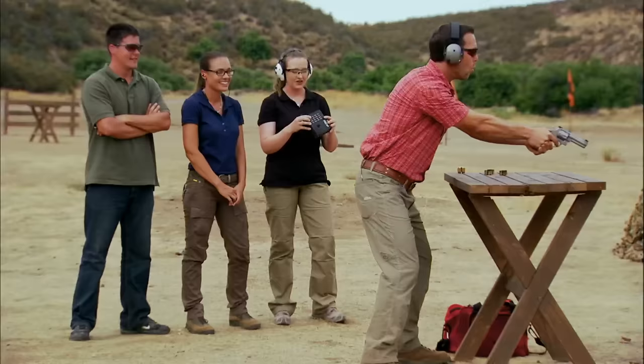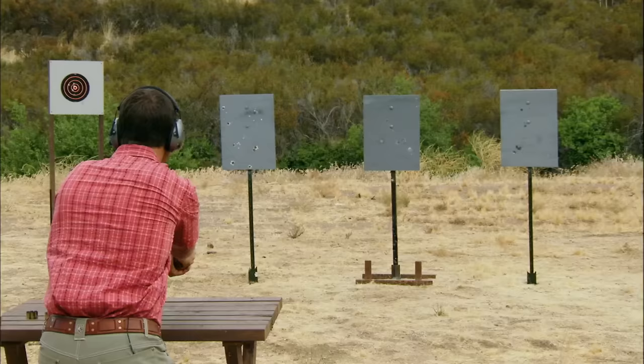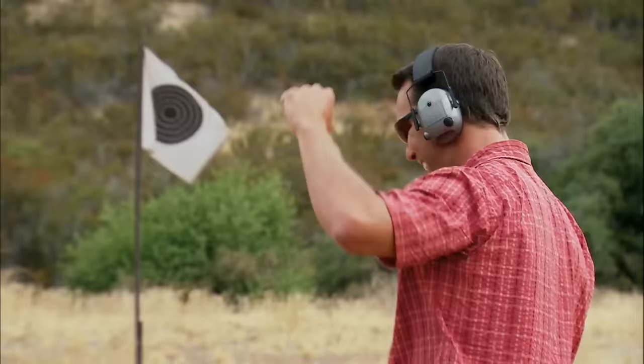Are you ready? Stand by. Did it go under two? 196. Yeah. I mean, six shots in sub 2 seconds, that's really good. People spend a long time training for that. And for him to walk up to the line and almost cold pick it up and do it is pretty impressive, really.